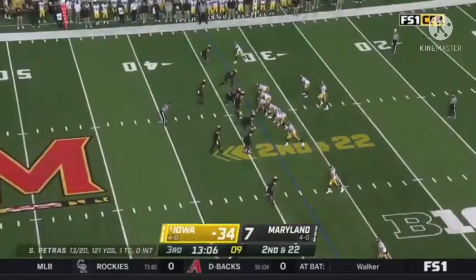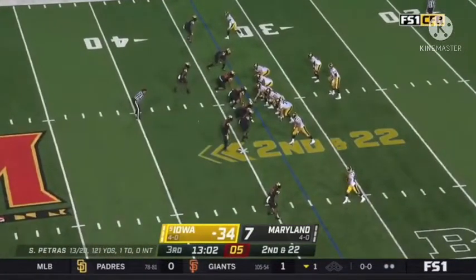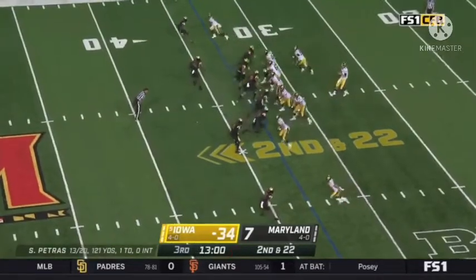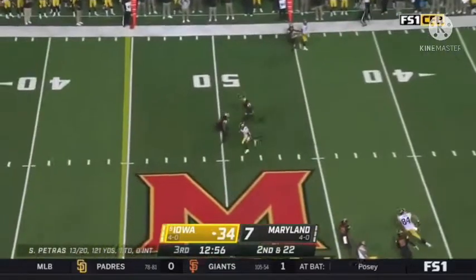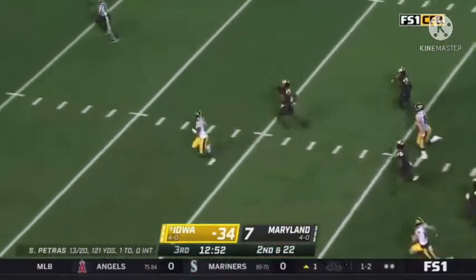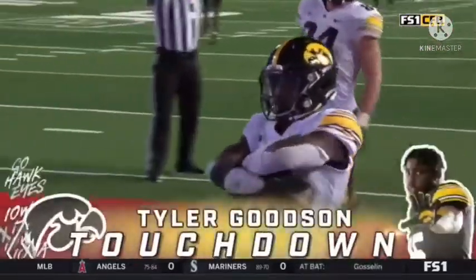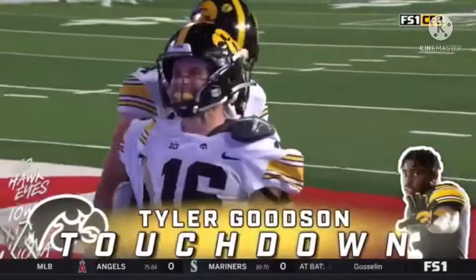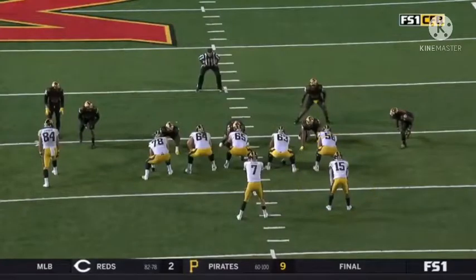I think he is that flex tight end here. Let's see if they still try to throw it in this time. Interesting. Yep, got him. There it is. Crossing pattern right to Tyler Goodson, and he's gone. Tyler Goodson is gone. 67 yards. Seeing the opportunity there versus man coverage.